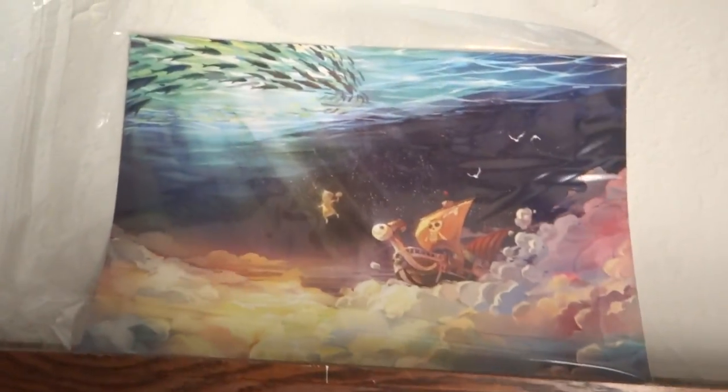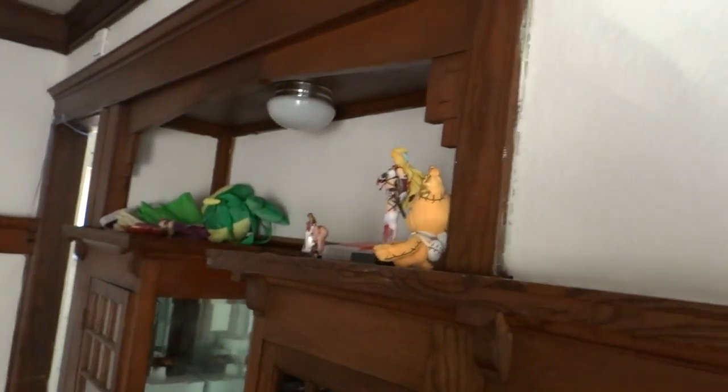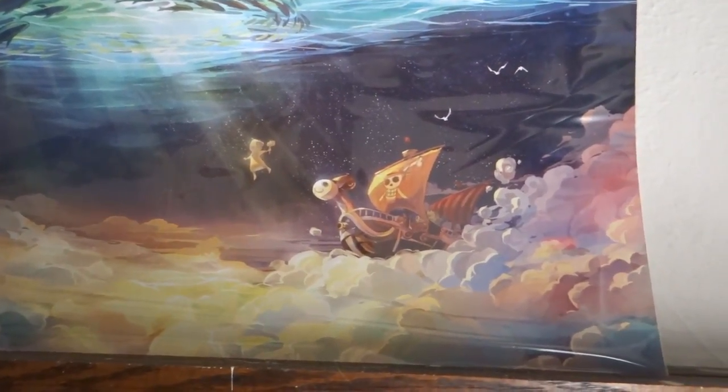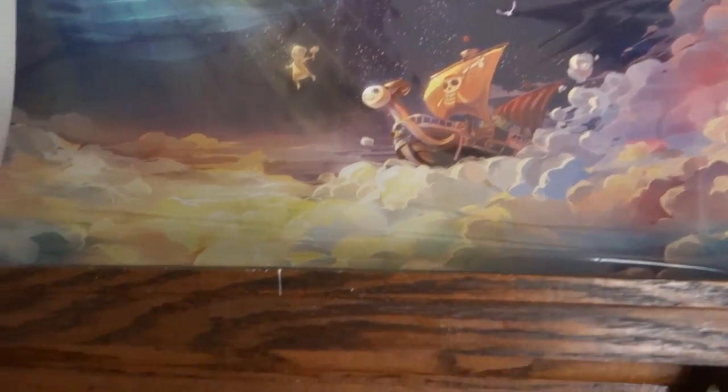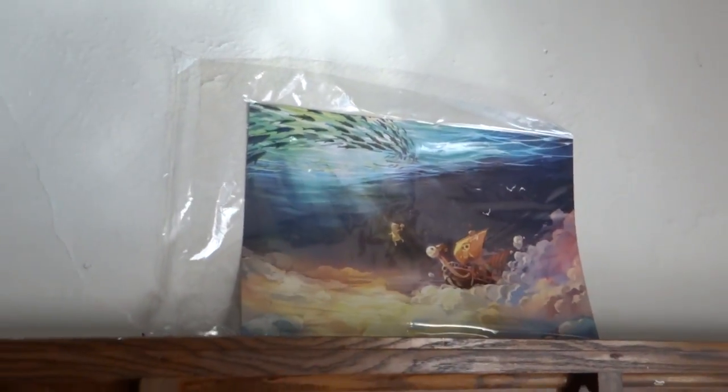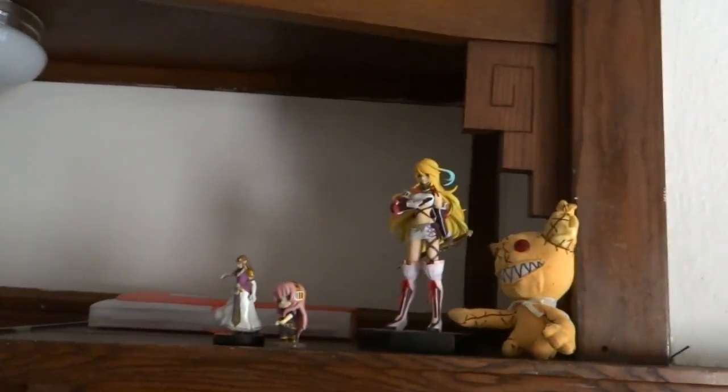Right now, I just got more artwork up here, my figures. I really like this because it's the Going Merry, and it was probably the best artwork I saw at NM Milwaukee, so I just picked it up. It was only $20. I rarely buy art, but that was pretty dope to me.